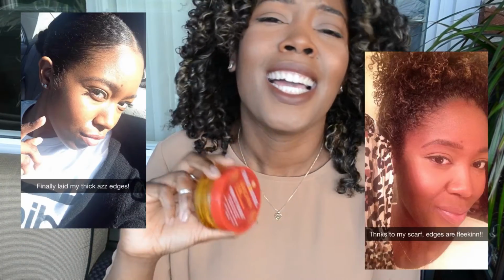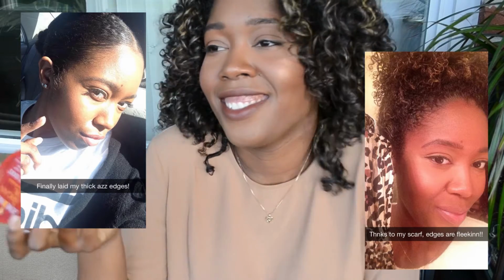Also, what I use for buns, I've featured this before in a favorites video, but it is the Cream of Nature with argan oil from Morocco Perfect Edges. I showed a photo from Snapchat before. I'm gonna show it again. My edges were just laid. I'll just apply this to my edges.